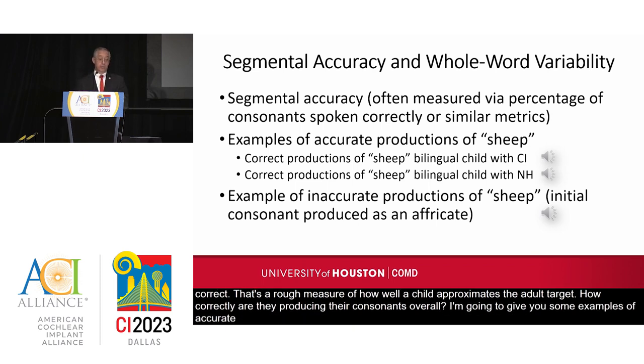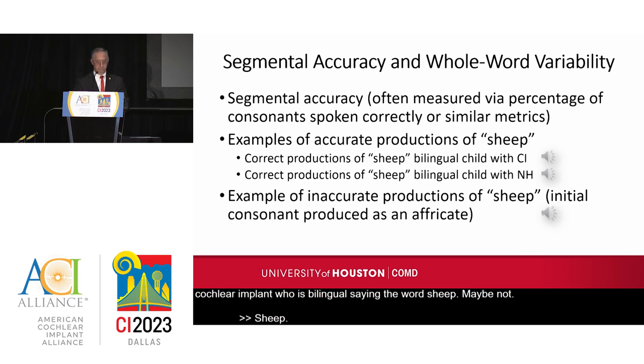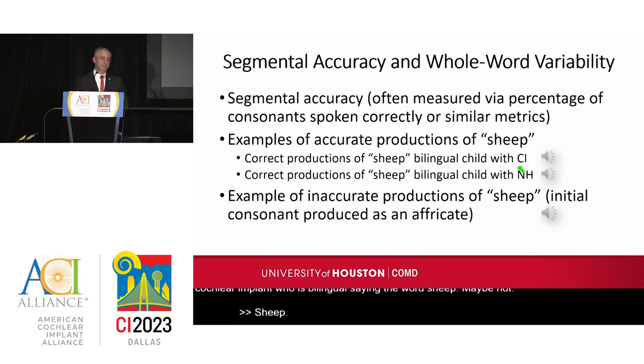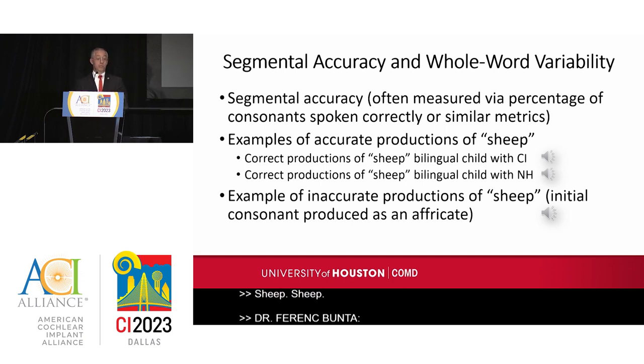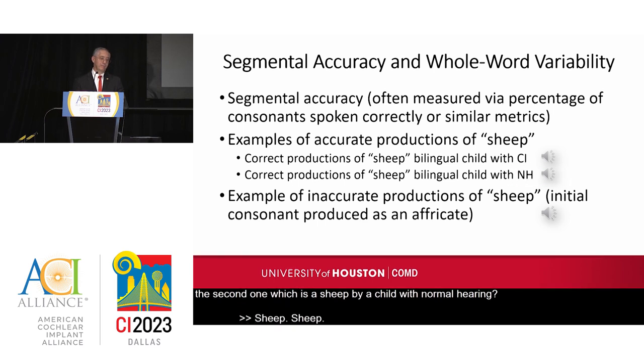So the first example you'll hear is by a child with a cochlear implant who's bilingual saying the word sheep. Maybe not. Sheep. Let me try again. Sheep. Sheep. Sheep. Oh, I see. Someone's messing with the presentation. That's okay. Can you do the second one, which is sheep by a child, bilingual child with normal hearing? Sheep. Sheep. Sheep. Thank you.